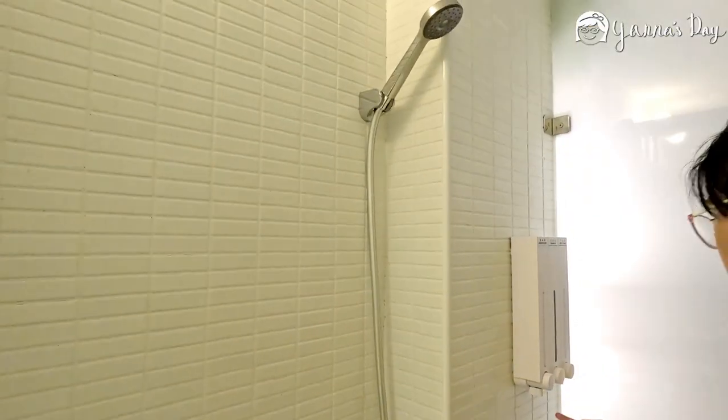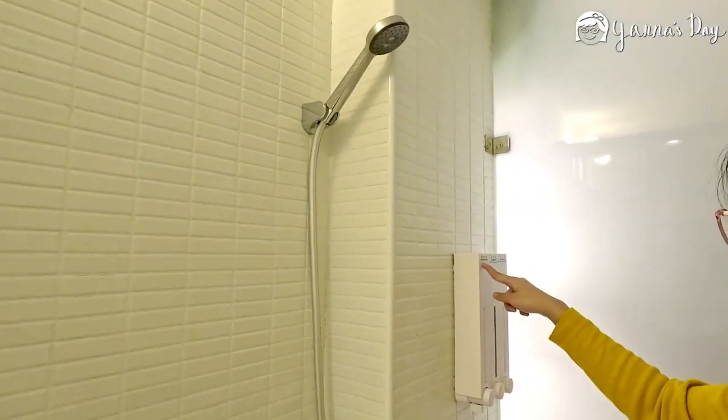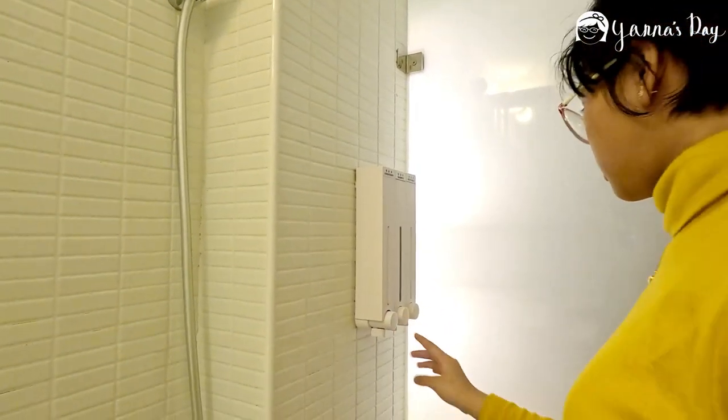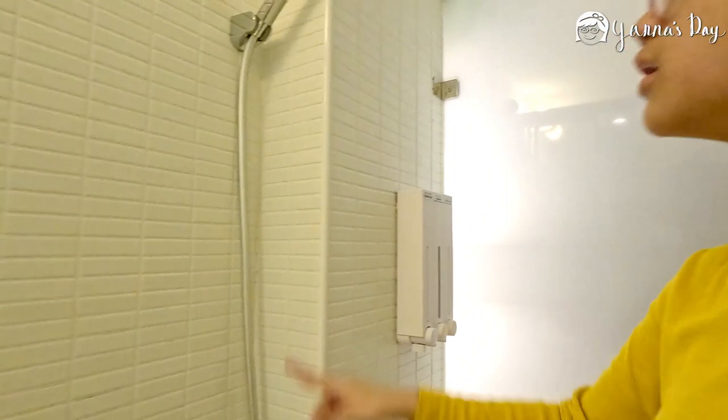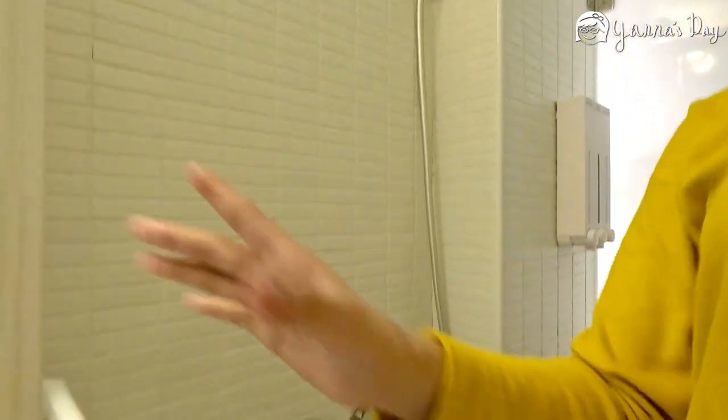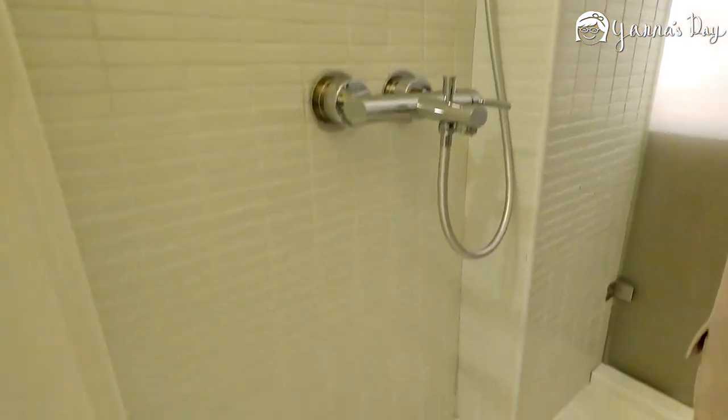In here, there's the shower. This is the shower. Oh, this is cool. This is conditioner, shampoo, and body wash. You just have to twist it, I think, or press it. I'm not really sure. And there's also a heater. Actually, the bathroom's just very simple.